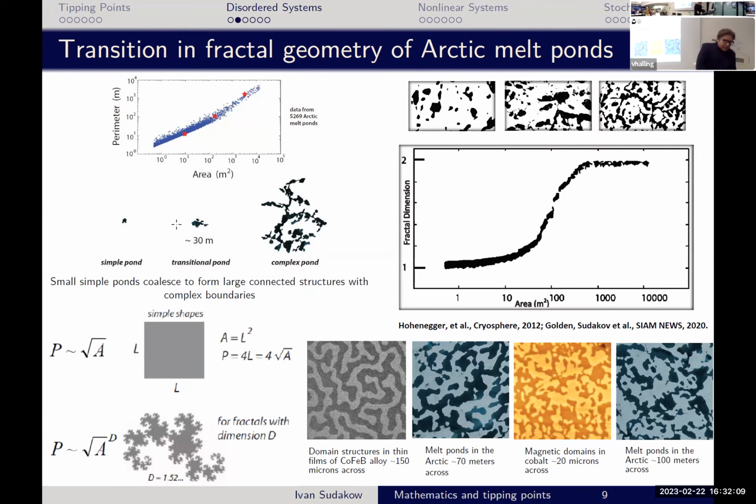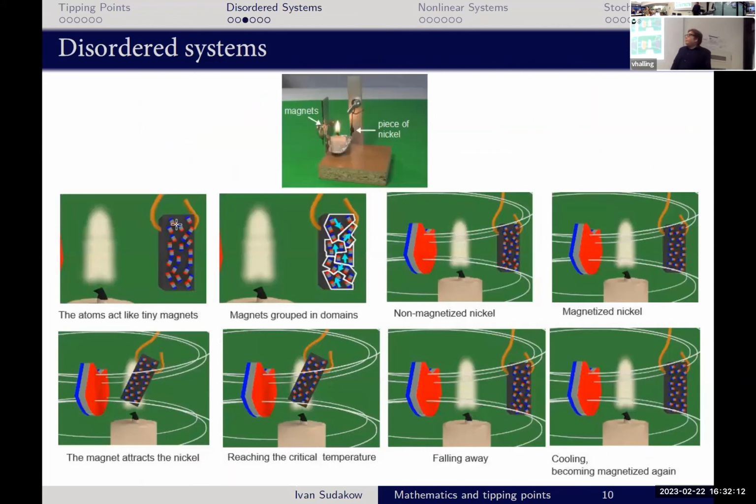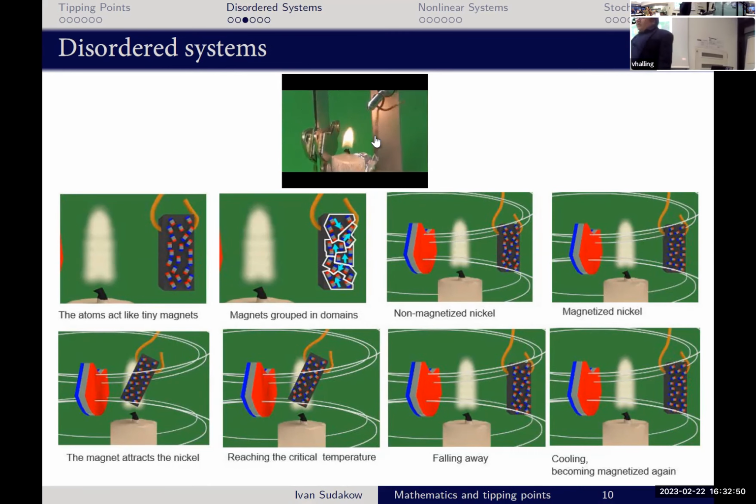I'll show what we got, but first, a very simple introduction to disordered systems and what's going on in such magnets. So if we have a simple experiment, let's see, we have a magnet, we have a handle and a nickel, like a US dime actually. If you have, you can put it to this string. And what's going on in reality? I'll show you. The magnet actually attracts this piece of metal, right?